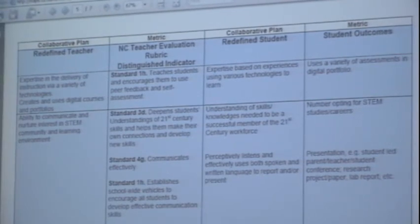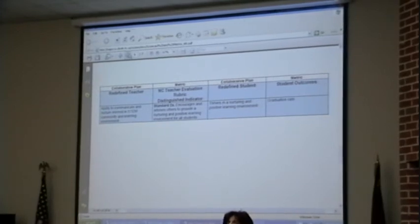Okay. I want you to pay attention to what's in the student outcomes as you go. What we think teachers redefined will produce in students. If you will, just look at that column. I'm not going to read it to you. Next page. Okay? And that's the last page.